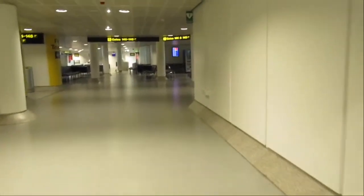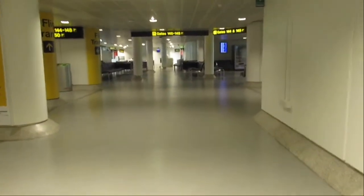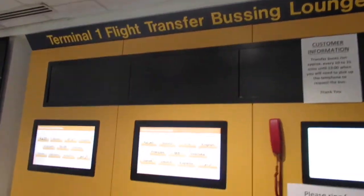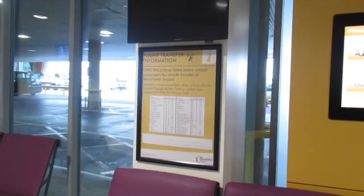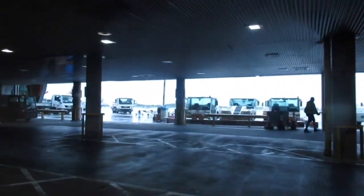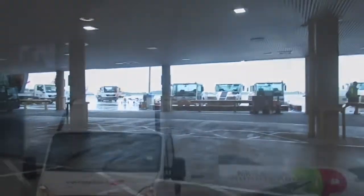So as you can see by that sign, we went to flight transfer, and that's where we got to the Terminal 1 busing lounge. The Terminal 1 busing lounge at Manchester Airport is for buses to Terminal 2, the international terminal, and that's where all the international planes park, and that's where we got our 747.